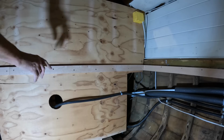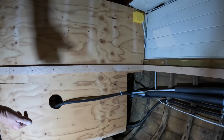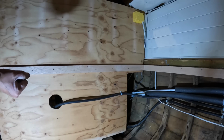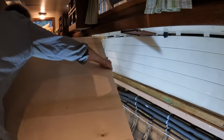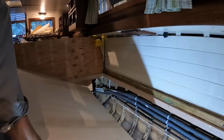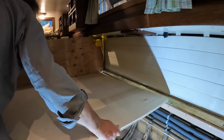Okay, so this bed is going to be done a little bit differently than the bed I did in Pome, because it doesn't have to be cantilevered, so it doesn't need structure underneath. The 3/4 inch plywood is plenty of structure. So we got to get the first piece in. And here we go. So, unlike Pome, Zephyrus has a rather pronounced curve on the side of the hull at this point.